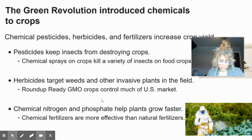Okay. The next is herbicides. Make sure you know this is also a chemical sprayed on crops, and it's not going to target insects. It's going to target weeds and any other invasive plants. Okay. And obviously, this is going to increase your yields and keep them from getting targeted by those weeds. And then the last is fertilizers. Know that this is stuff that they can put in the soil that actually helps plants grow faster. And again, the effect is going to be to increase the yields of the farm.